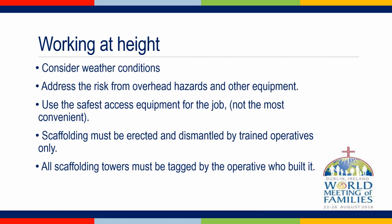When working at height, consider the weather conditions and address the risk from overhead hazards. Consider the equipment that you're using and use the safest access equipment for the job, not the most convenient. Scaffolding must be erected and dismantled by trained operatives, and all scaffold towers must be tagged by the operative who built it.